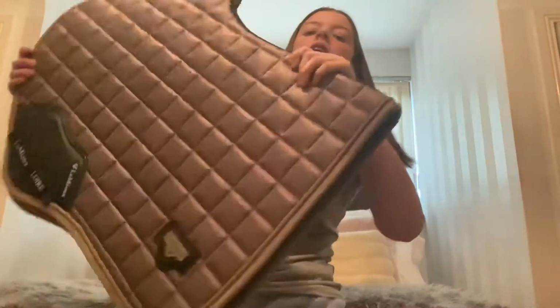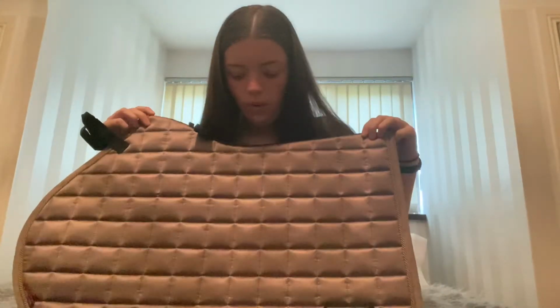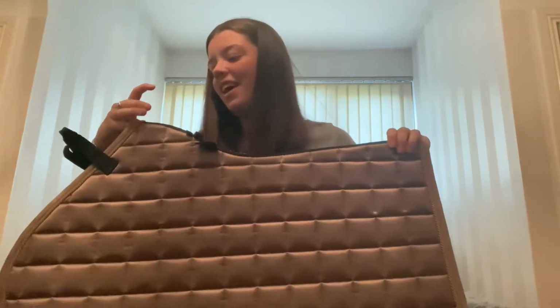So next, my joint favourite saddle pad. It's the Lumia Loire. I don't know how to say that. But it's the new mink colour, and it's large and it's CC cut this time because I ordered the wrong one, but it still fits.